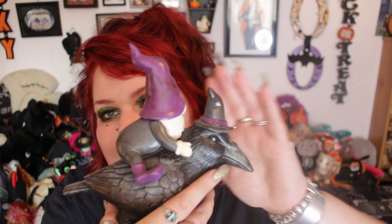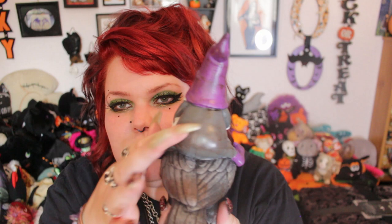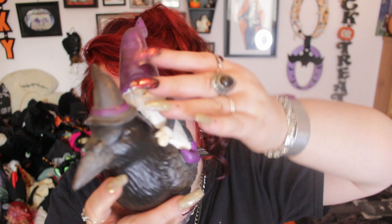And then the gnome is sat astride it, like this, with his little bottom. And he's got these cute little purple shoes on. And I just love the fact that even though he doesn't have eyes, he's facing this way. And so his beard is swooping around and down to his toes.